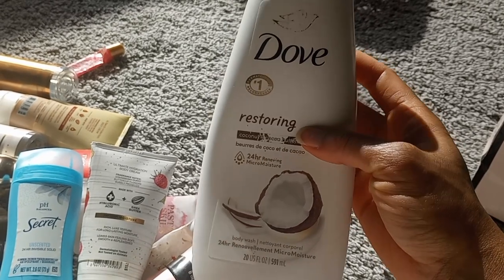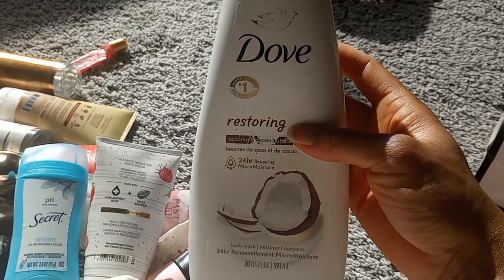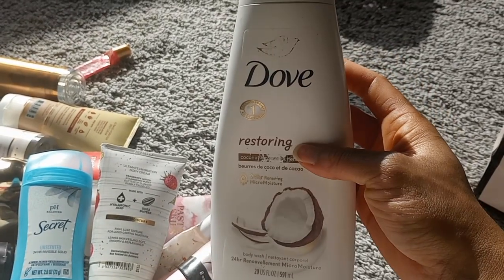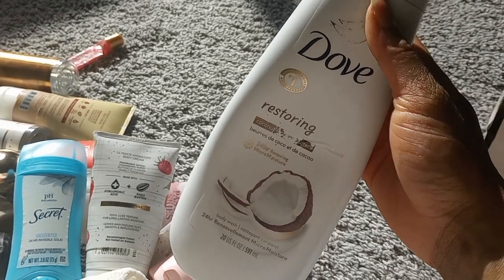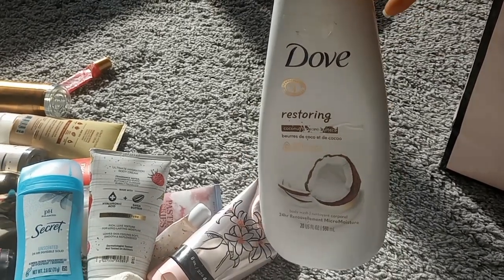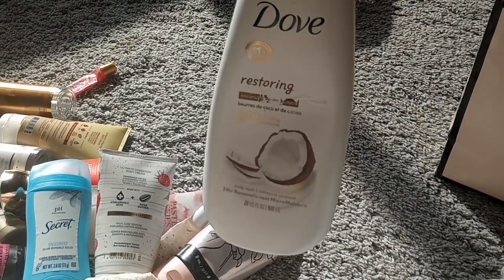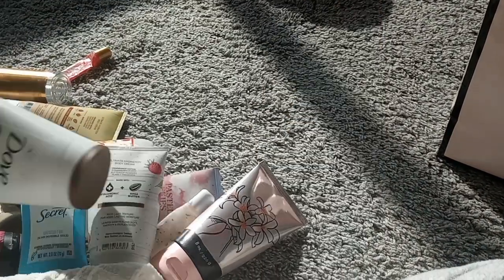I feel like it wasn't cold enough when I bought this. I feel like I would have enjoyed this more now than when I used it, because sometimes I would get in the shower and it would kind of nauseate me. It was so heavy and so sweet, but this was a nice scent. I am not opposed to buying it again. I will just never buy it before it gets like 30 degrees outside.